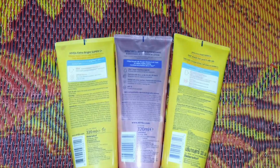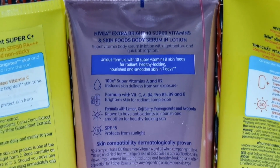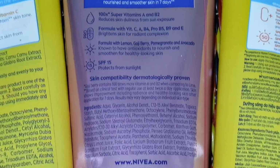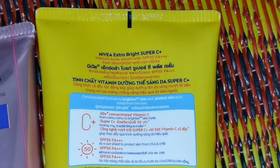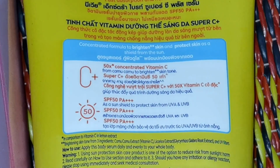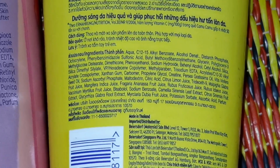I'm not gonna read the whole ingredient list for both products, so I'm just gonna mention 5 highlighted ingredients that are going to be relevant in this chapter and the next chapter. So the ingredients were sodium ascorbyl phosphate, citric acid, licorice extract, ascorbic acid, and lastly, retinol palmitate. The first 4 ingredients are available in both products, while retinol palmitate is only available in 10 Super.